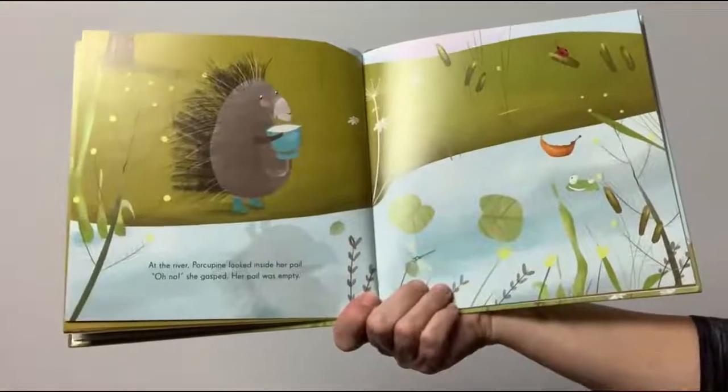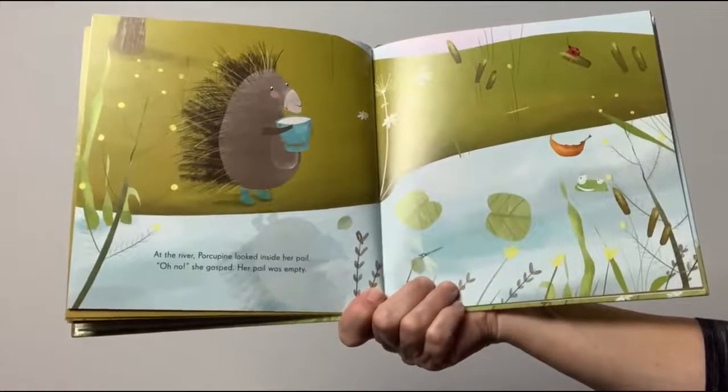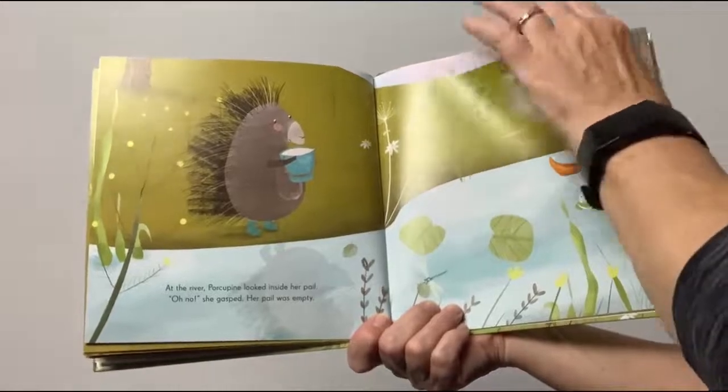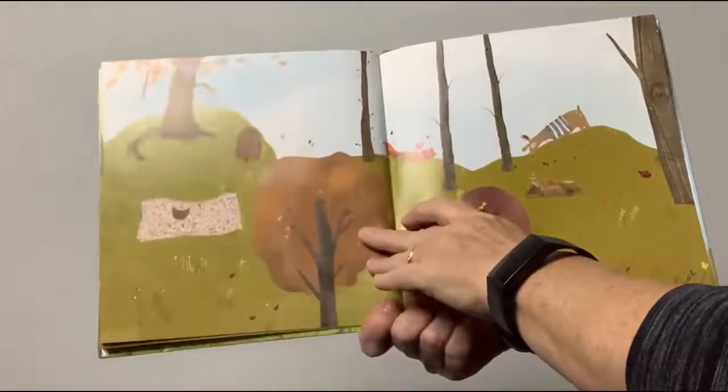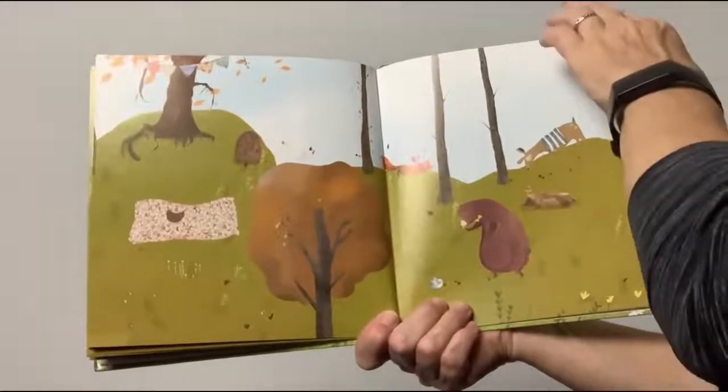At the river, Porcupine looked inside her pail. "Oh no," she gasped. Her pail was empty. "What happened to all of the cranberries?" They fell out. Look, and everybody's looking around and picking them up and saying, oh look, there's cranberries.